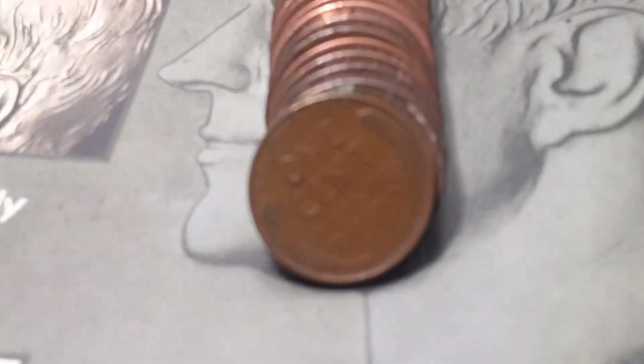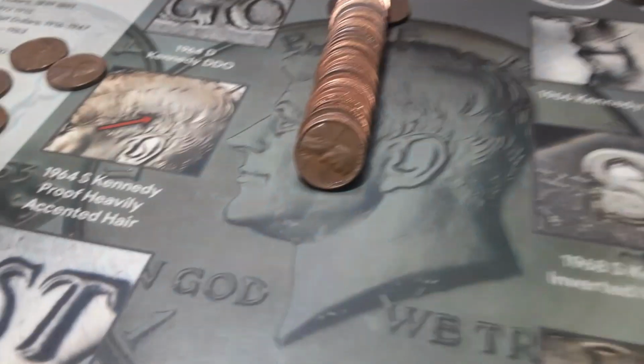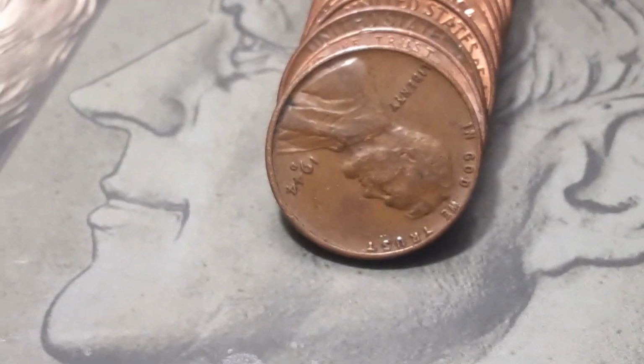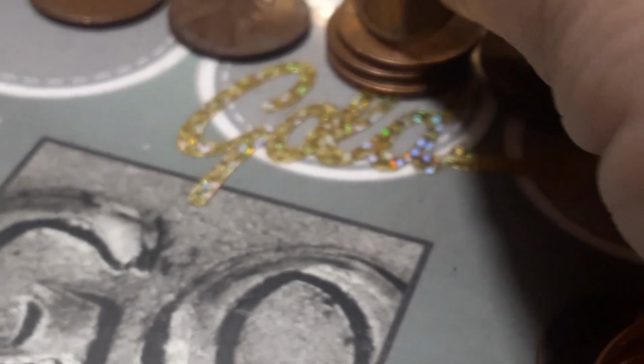Roll number 40, box number 1. We're going to have another one. Reverse facing, 1939. We're piling them up. Roll 41, box number 1. We're going to have a front facing, an obverse facing 1944. And we have a 1944 out of Denver.